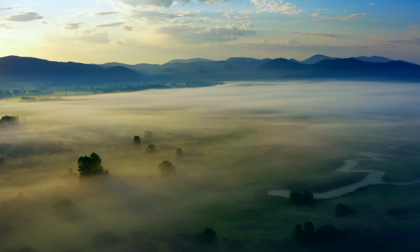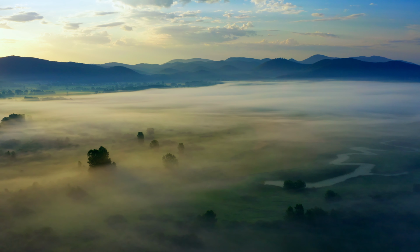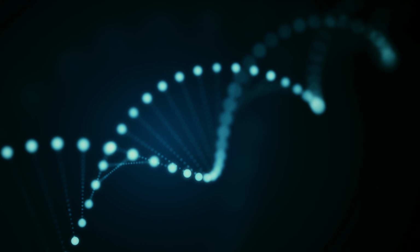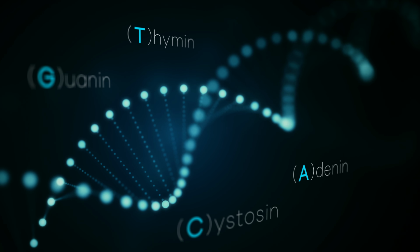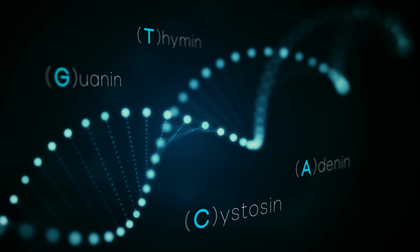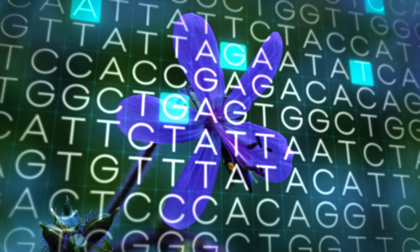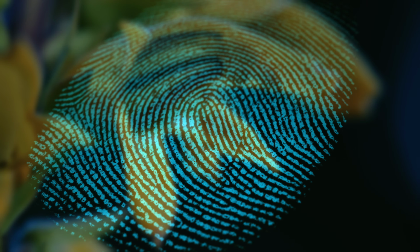Imagine one idea that holds the solution to the biggest problems of our biodiversity crisis. It starts in the DNA. Each species and individual has a unique code of thymine, guanine, adenine, and cytosine in their genetic material. It is almost endlessly long and different for everyone. DNA markers identify such codes to define our individual genetic fingerprint.